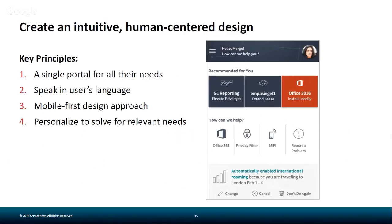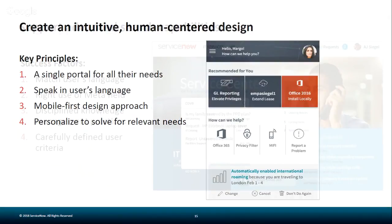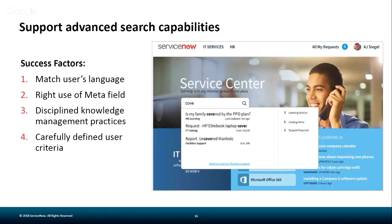Now, another important factor in simplifying the experience and making it effortless is to support advanced search capabilities. Notice here, I didn't say configure advanced search capabilities, I said support advanced search. Simply configuring advanced search in your system doesn't guarantee accurate results. I'm sure many of you on the line today have experienced it. Advanced search needs to be supported with the right support structure to ensure it results in accurate and relevant results.